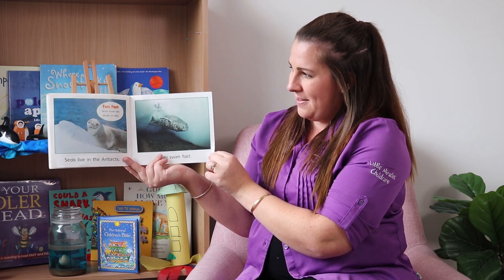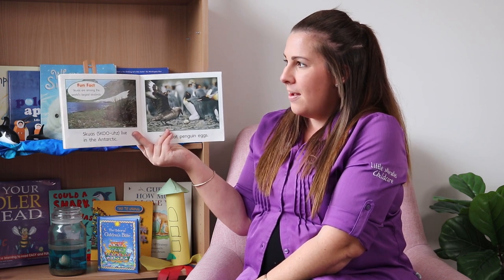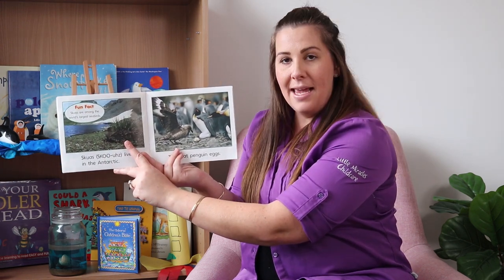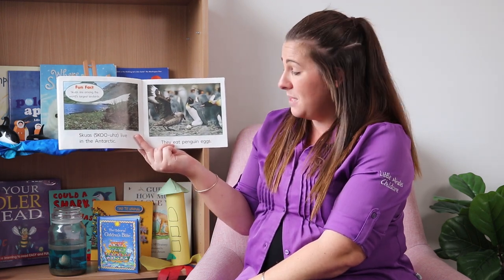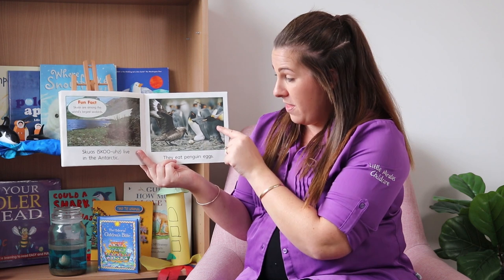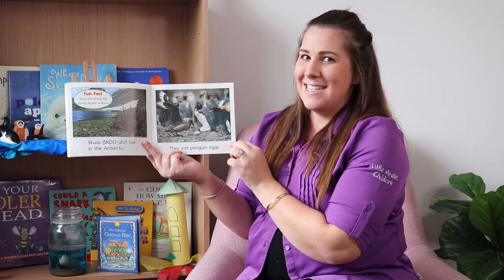Seals live in the Antarctic. They swim so fast in the water. But did you know seals move very slow on the land? Skuas live in the Antarctic. Skuas are among the world's largest seabird. It's a bit tricky to see. It's hiding in the grass there. But we have to be very careful because these birds, they like to eat penguin eggs. Oh dear. I think the penguins would have to protect their eggs and keep them safe. It's not very nice, is it?